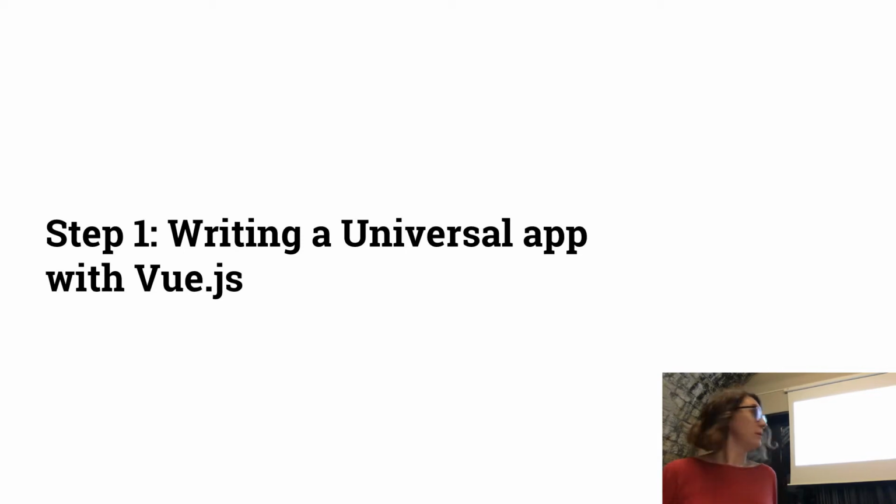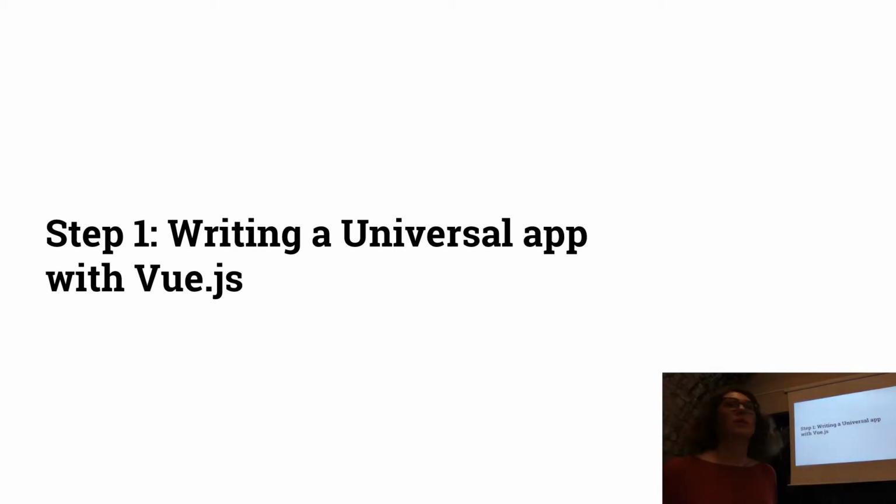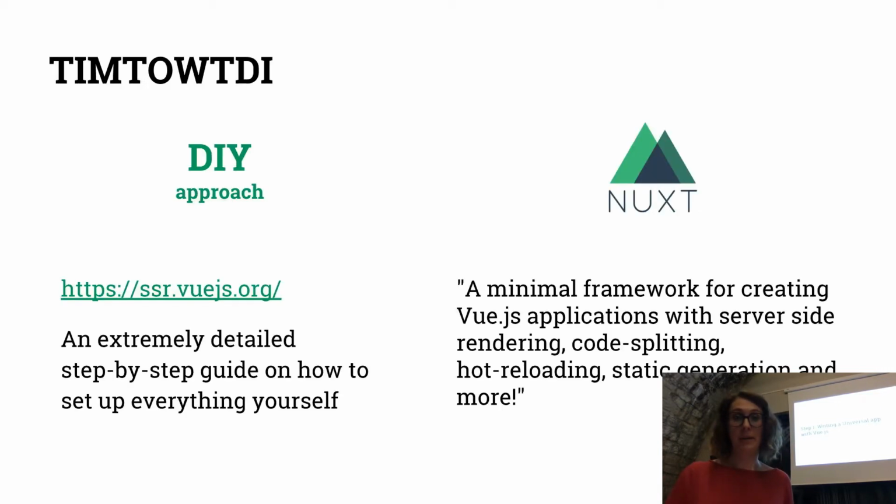So first, we did a proof of concept, right? That's what I'm going to talk about. The first thing that we started with is basically writing a universal app with Vue.js. Has anybody ever server-side rendered Vue.js? Except Alexei. So I haven't, so it was pretty new to me, and then I started.